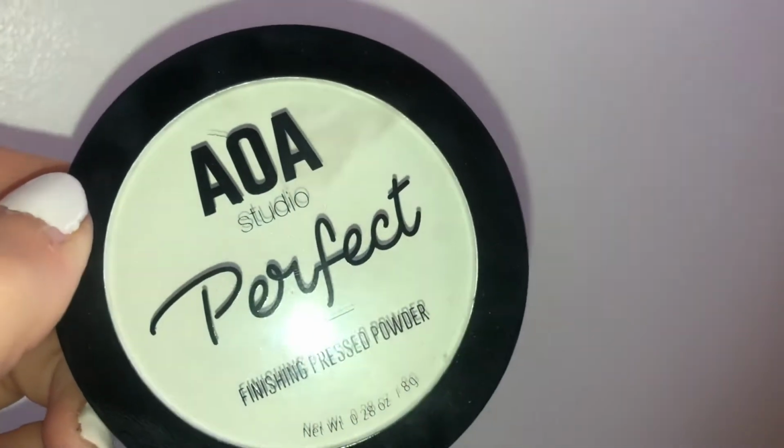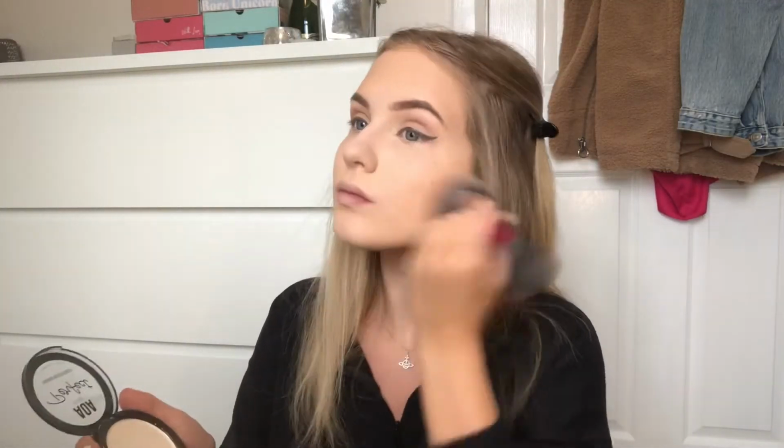Now for powder, finally. This is an AOA Studio Perfect Finishing Pressed Powder. As you can see, it's completely white. So I'm hoping I don't look like a ghost after this. I don't look ghosty. My nose is not happy with this makeup. That's not too bad. A powder's a powder.